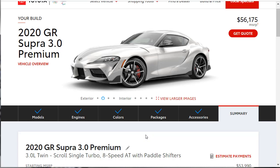All right, so I'm going to wrap this video up. I think the 2020 GR Supra is sweet, in any trim, really. I'd probably not get the launch edition. I don't really think it's that big of a deal. It's not any faster or anything like that. It does look kind of cool, but it's not really that big of a deal. I think the Supra 3.0 Premium is definitely the sweet spot and the way to go.